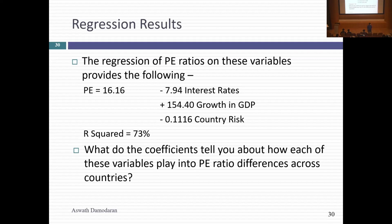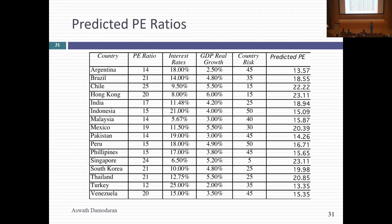And I can do that for each of my countries. That's exactly what I did in this page. So for Argentina, for instance, the actual PE ratio is 14, but if I plug in the interest rates, growth, and country risk in Argentina, my predicted PE is 13.57. Given Argentina's risk, interest rates, and growth, and given how the market is pricing every other country here, I would expect Argentina to be trading at 13.57 times earnings.